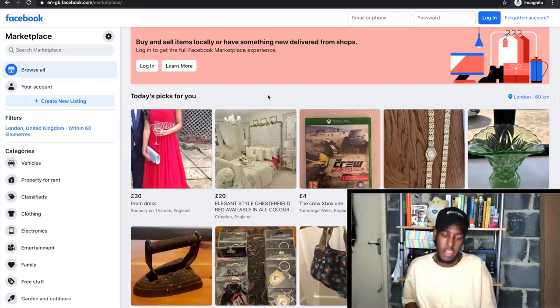Number two is Gumtree, very similar to Facebook, both buy and sell. If I don't find anything good on Facebook, I always go to Gumtree, and usually I do find something there. So I can pick them up and resell it back online. Right now, I'm gonna show you a little example of how you can do it yourself. So let's go.